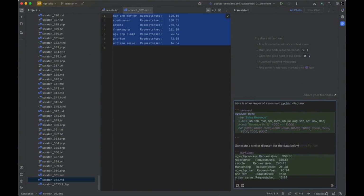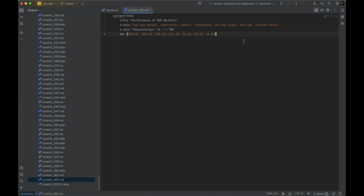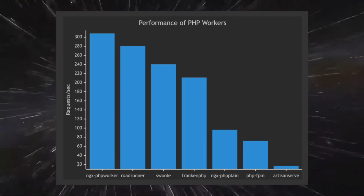ngx-php is fast, but debugging and fixing issues would probably be a nightmare. I cannot recommend it for production apps. Swoole, RoadRunner, and FrankenPHP are fast and production ready. But here's the main thing.